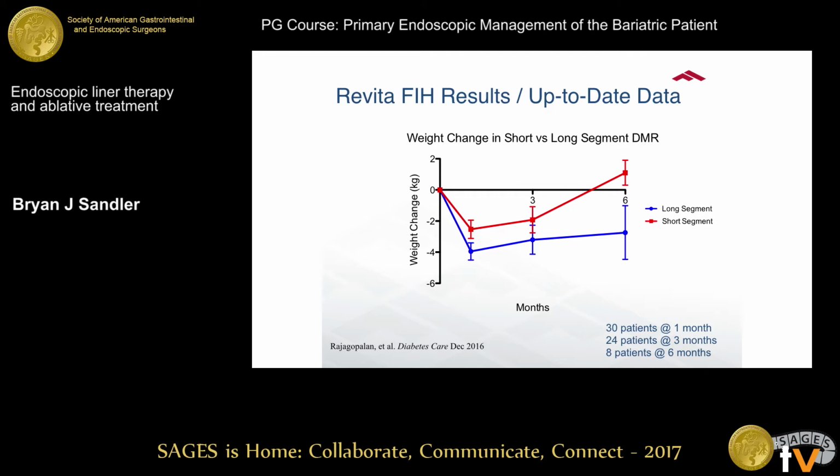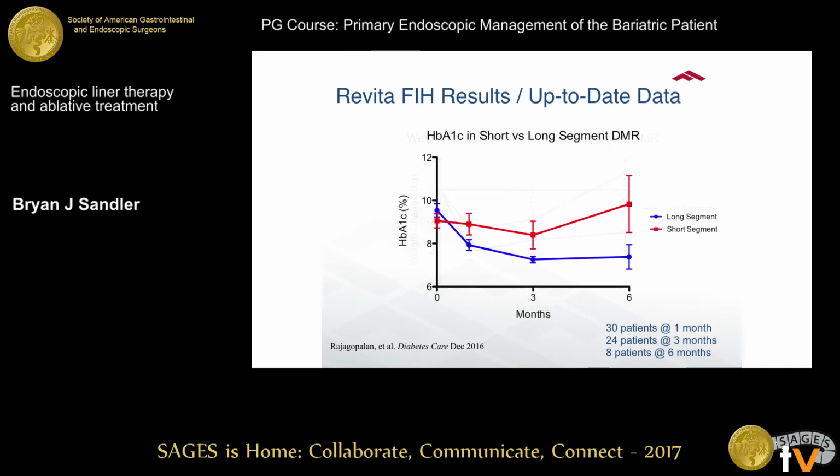They had long and short segment ablation, and that was, again, because this is a first-in-man trial. They had some just technical issues with the length of ablation they were able to achieve. The long segments were, on average, about 9 centimeters of ablation, and they had better weight loss with the longer ablational therapies. And hemoglobin A1C similarly improved.